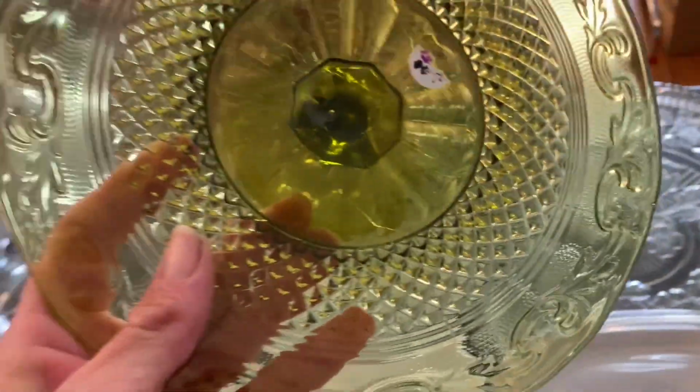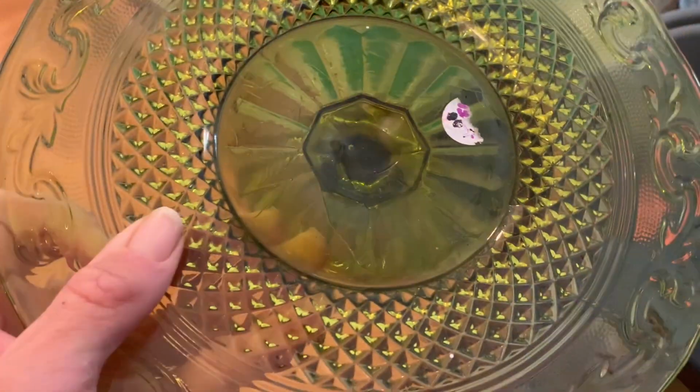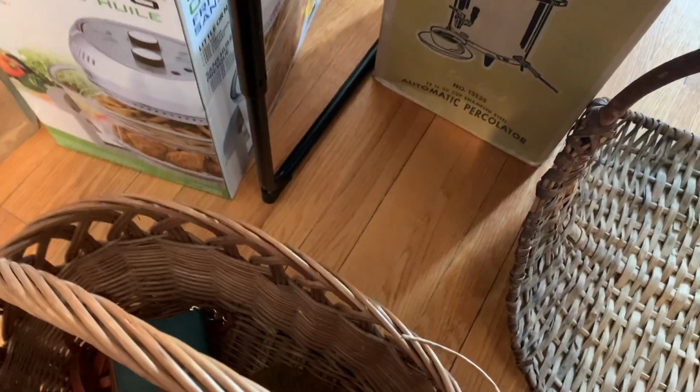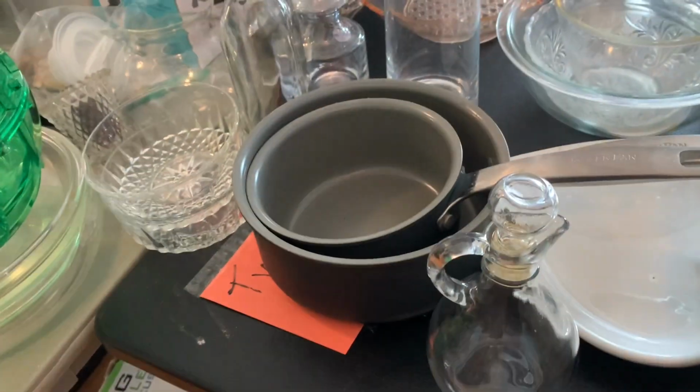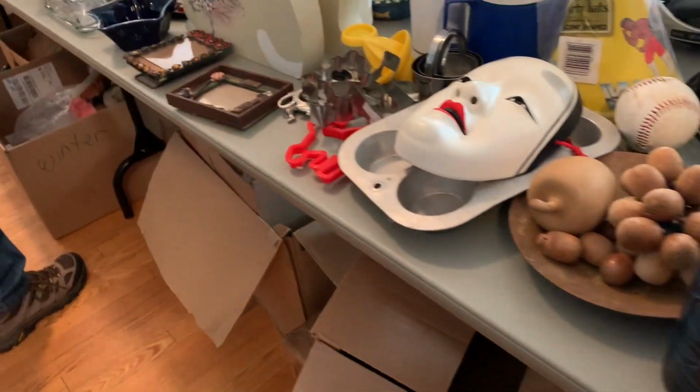Right off the bat, I found this nice piece of green glass, and the base of it was pretty heavy. So I thought it could be a little bit earlier than the 70s. It looked like sandwich glass, but it was not the sandwich glass pattern. I'd have to still identify that.